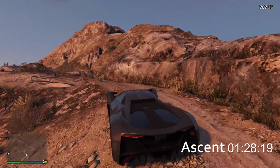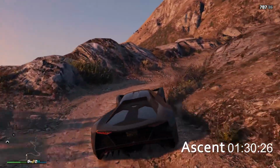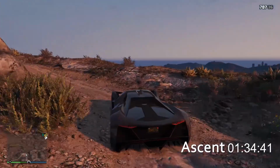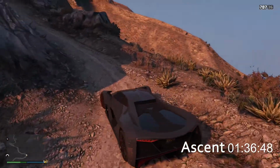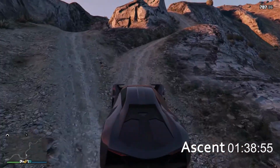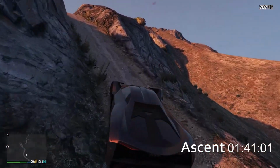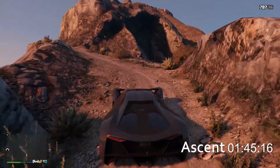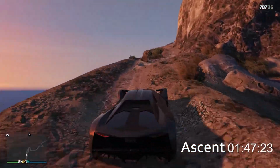But I don't know. The steering was just weird. I don't know if it's a dirt thing or not, but it just gets really, really glitchy. You can see there, I was kind of bobbing back and forth, trying to keep it going straight. I don't know what's up with that. I think it has something to do with the all-wheel drive system in this car, though.